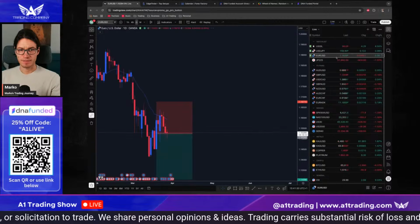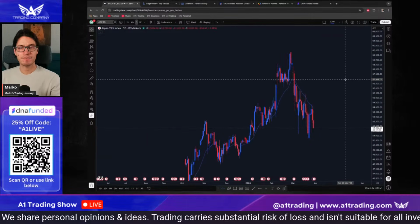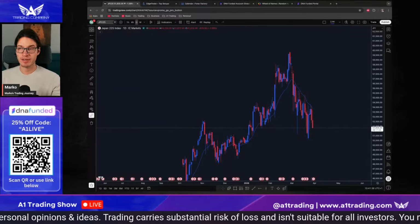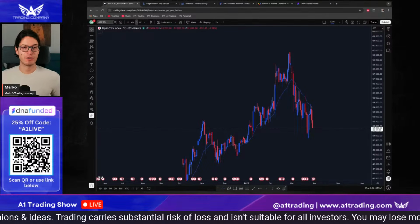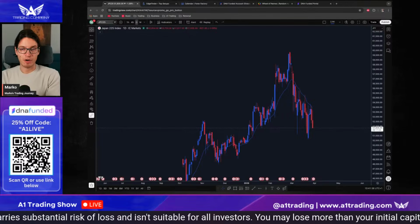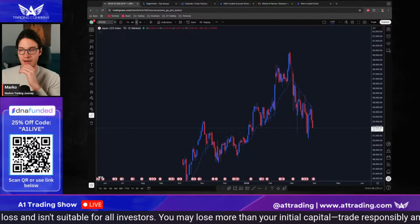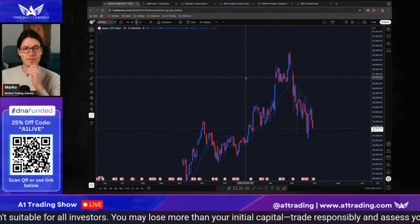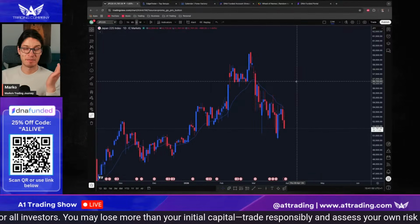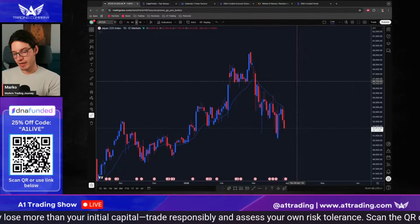Free positions. I do have the Nikkei on my watch list. This is for when the markets flip to risk on. So if we get a concrete resolution, if we get actual words and not just talk and yap, then I'll go in and buy the Nikkei.